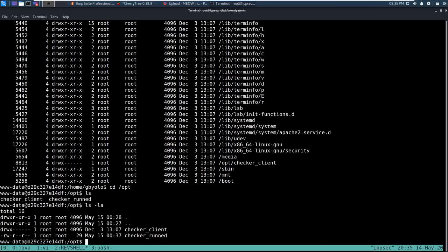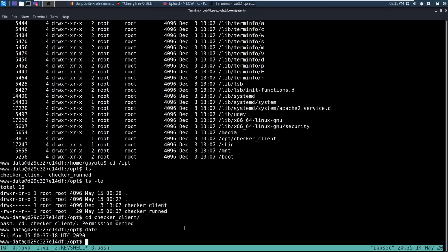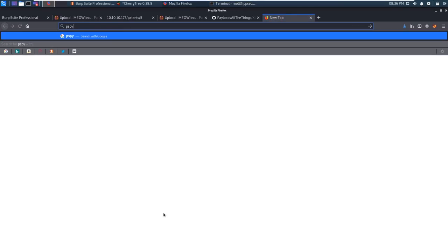ls -la. We can't go into checker client, but we do see checker_run, and if we look at the date, that's May 15th, this minute. So it looks like something is running something in here every minute. The way we can figure this out is running a program called pspy. So let's go to pspy on GitHub.